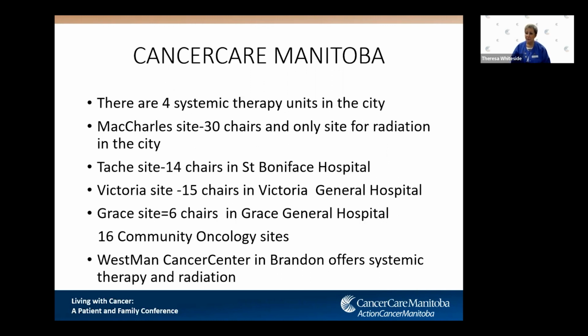Just to give you an overall about CancerCare Manitoba, we have 4 systemic therapy units in the city. McCharles site, which is next to the Health Sciences Center, has 30 chairs and is the only site for radiation in the city. Taché site has 14 chairs in St. Boniface Hospital. Victoria site has 15 chairs in the Victoria General Hospital. And the Grace site has 6 chairs in the Grace General Hospital.